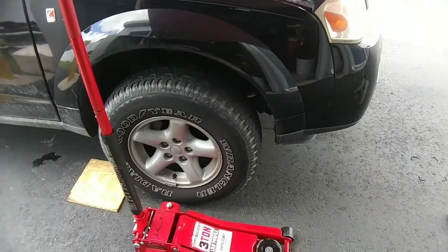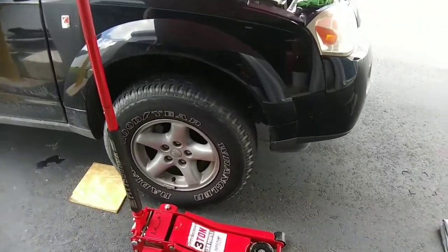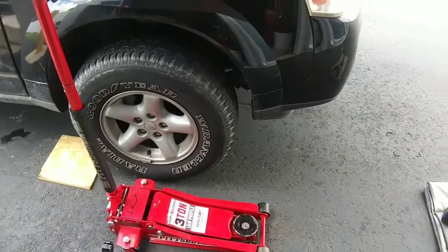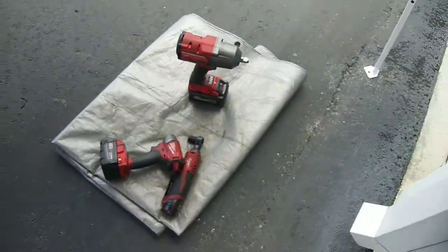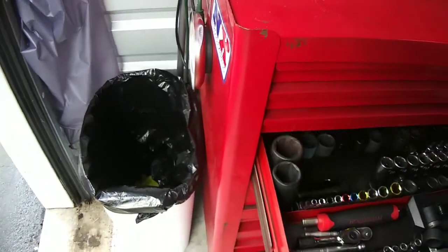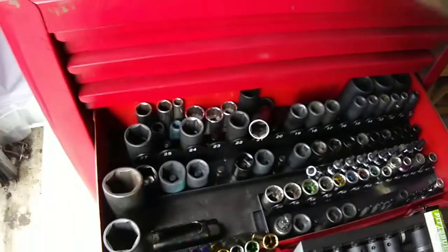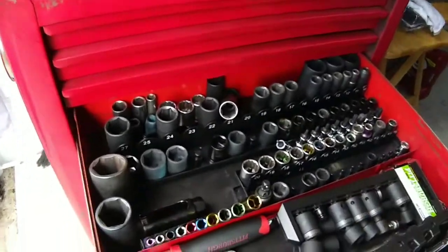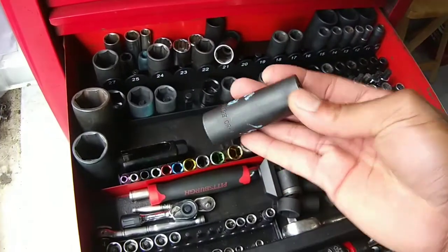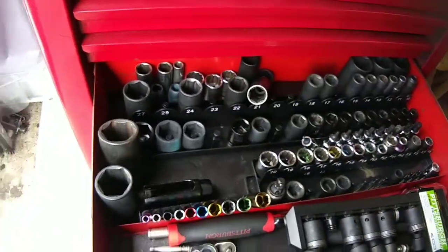Car's got 213,000 miles on it. I don't know when the last time that thing was removed, if it ever was removed. If the regular impact socket doesn't get it off, I do have my Lisle socket. It's a weighted socket. So we'll try regular 19 and pretty much like a thin walled socket. And if that doesn't work, we'll try this.